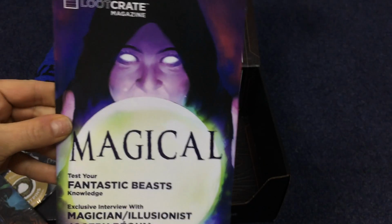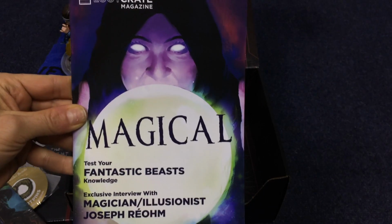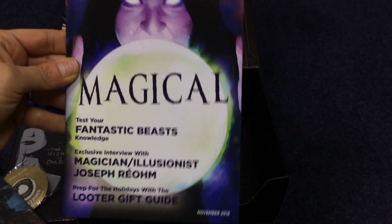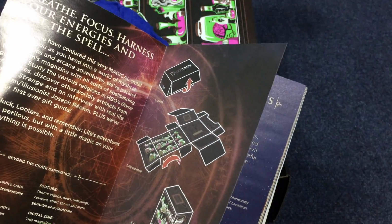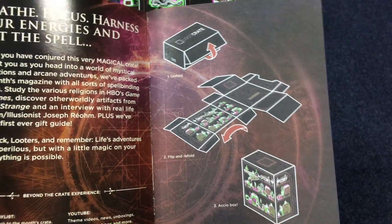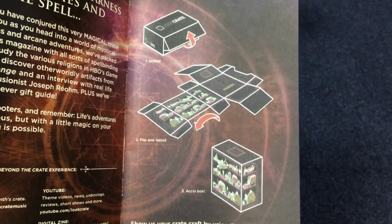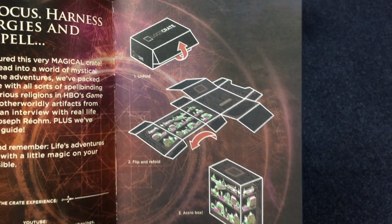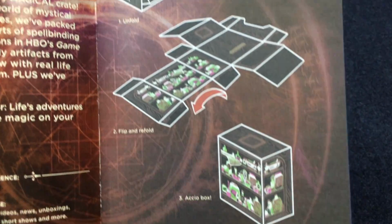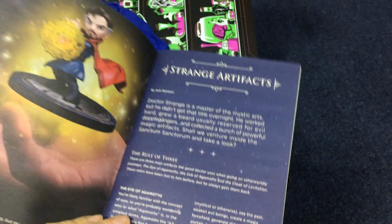Now we're looking at the Loot Crate guide. This guide is from the Magical series, and it basically shows you all the gifts that are inside the box. It gives a rundown on how to build the box and turn it into the really cool apothecary little spells shelf type section of the box. Basically, you're flipping the box inside out. And I'll show you how to do that.